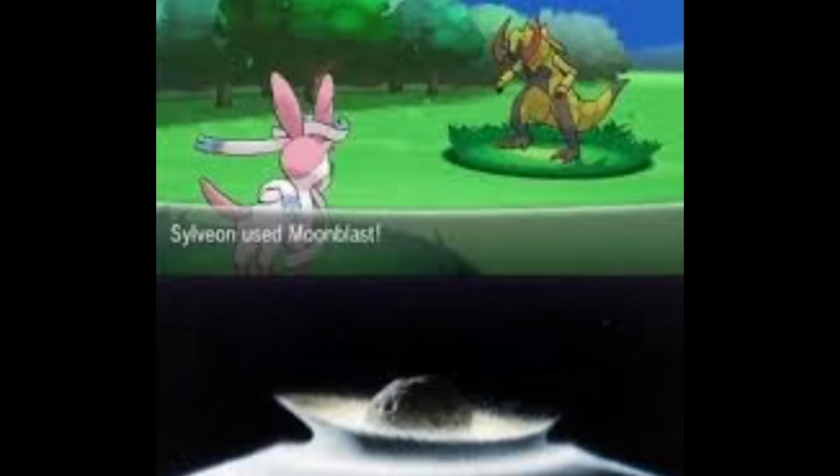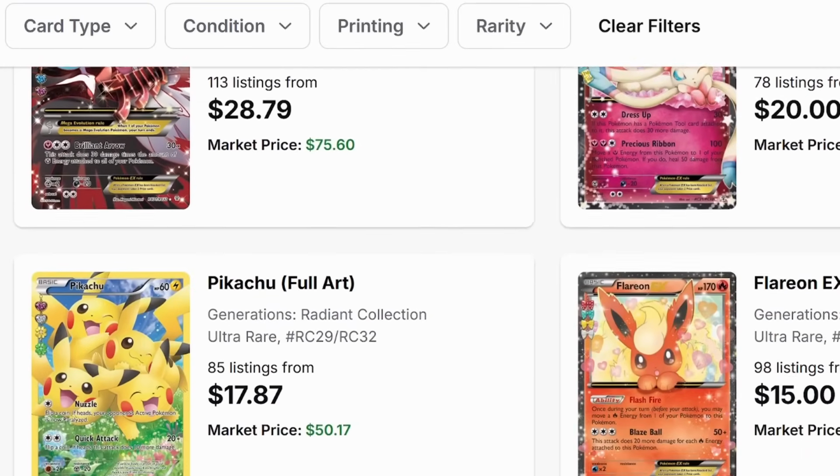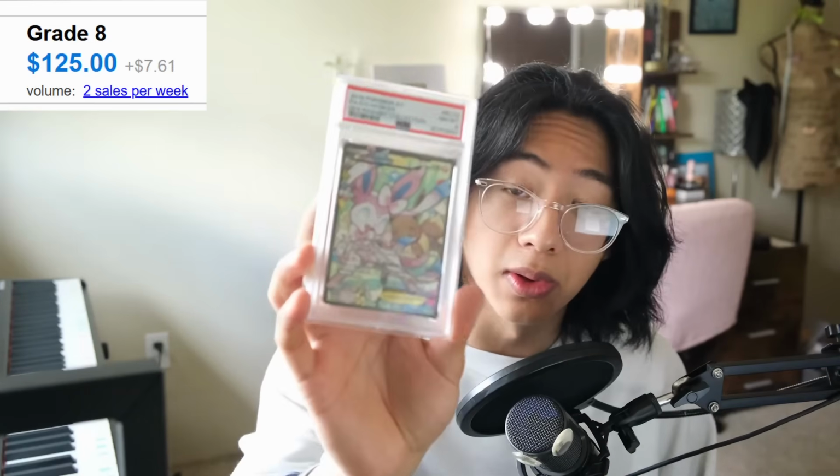First of all, Sylveon is just a very popular Pokemon. I mean, all evolutions are, so I don't think I'm gonna have much of a problem trying to sell this off. Also, the Radiant Collection is a really popular line which has a lot of beloved cards that people love collecting to this date. Lastly, I just like it personally. I've never had this card, and to have it in a slab protected, pretty sick. A pretty cool story about how I turned 4 packs of Vivid Voltage into a really cool Sylveon card.